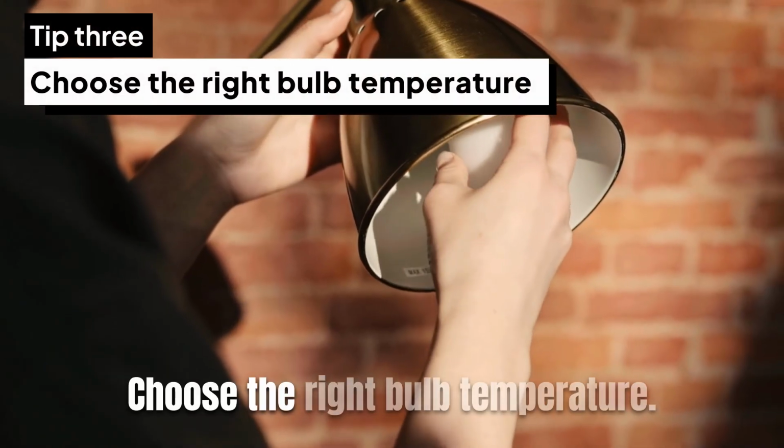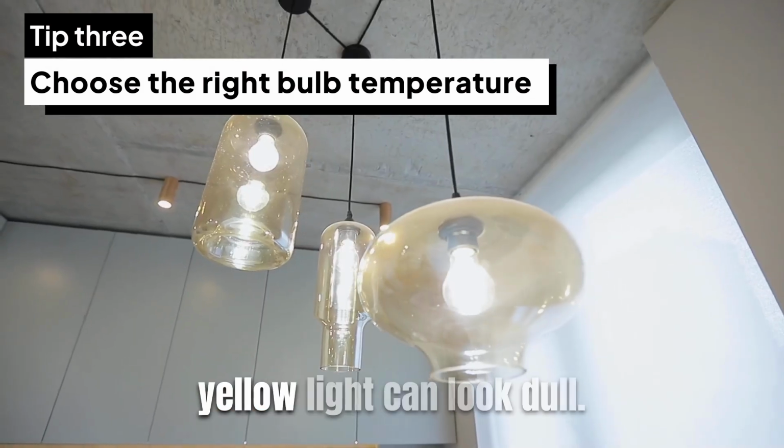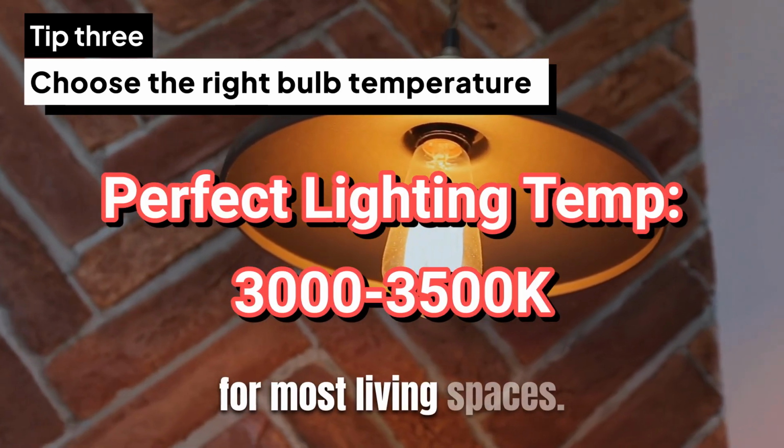Tip 3. Choose the right bulb temperature. Harsh white light can feel clinical, while overly yellow light can look dull. A warm white bulb in the 3000 to 3500 Kelvin range is ideal for most living spaces.